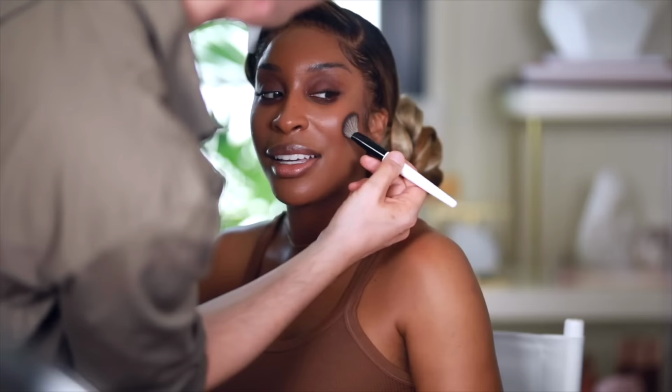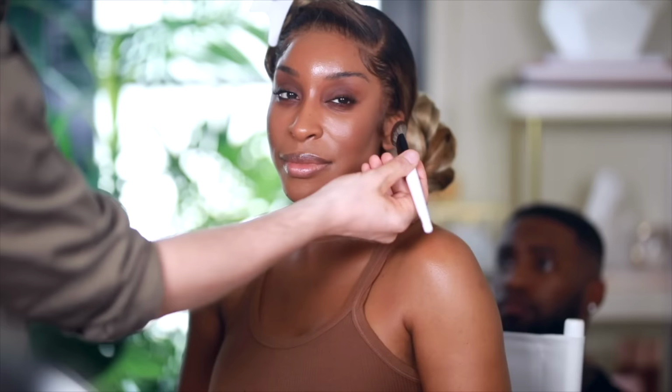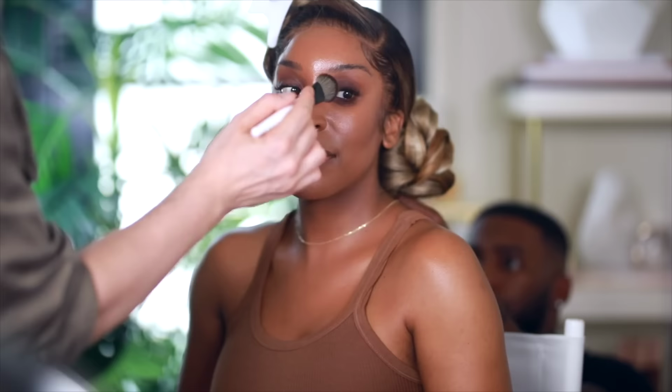I noticed you haven't hit the forehead yet. I don't actually put a lot of contour on the forehead. I like to use a little bit of bronzer. I like the majority of the product here, and I do a little bit over here, but on the forehead, I don't like to do too much. I usually hit the forehead with the bronzer afterwards. Powder bronzer? Yes.